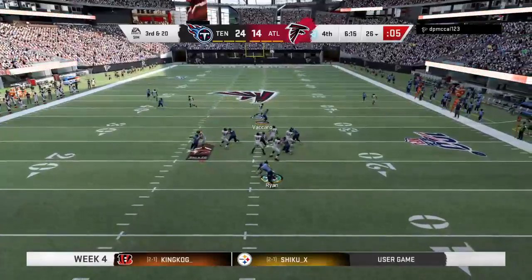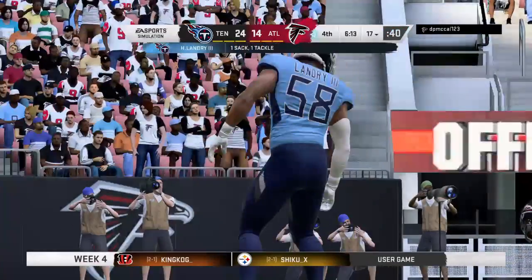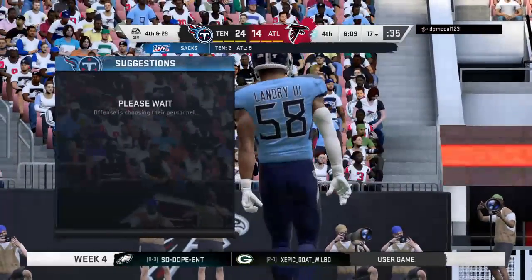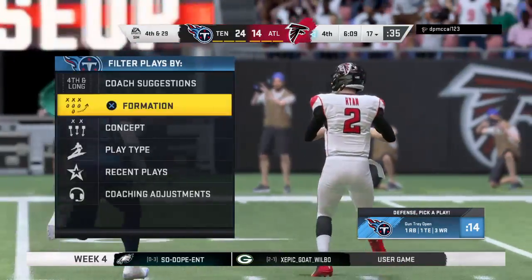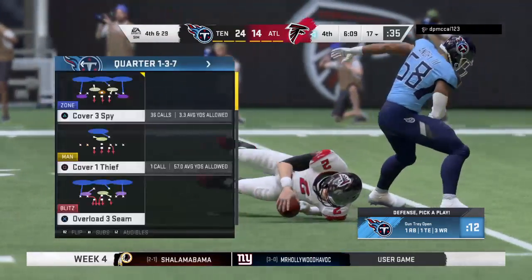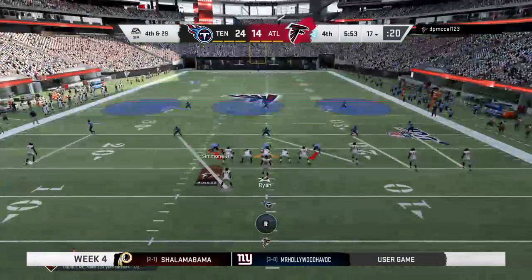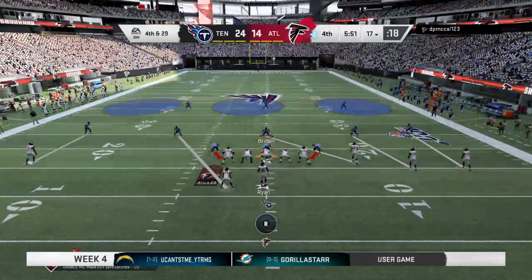Throwing on third and long. Ryan. And he can't escape the pressure. Ryan goes down. Harold Landry in there to get him for a loss of 9 yards, and that also leads to fourth down. All right, they're going to try and keep hope alive here on fourth down.